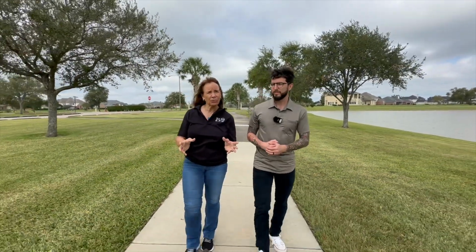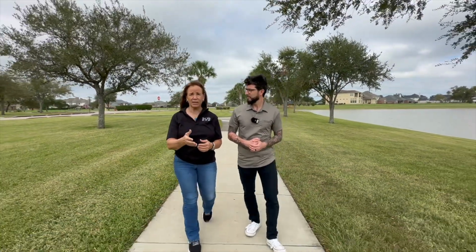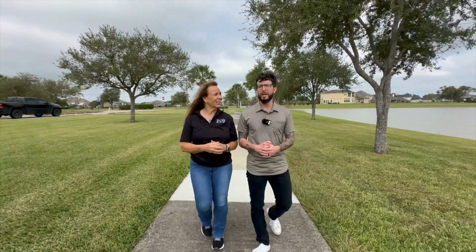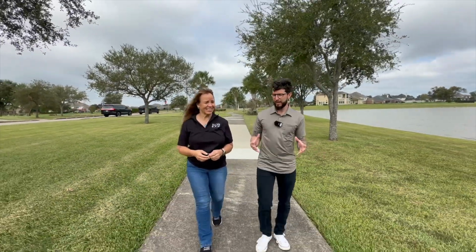And as far as the price point in here, the price points range anywhere from the mid 600s to just a little bit north of $1 million, $1.1 million. Which is really crazy when you think about a 7,000 square foot home on a 1.5 acre lot. If you're in California, you should be listening to that.